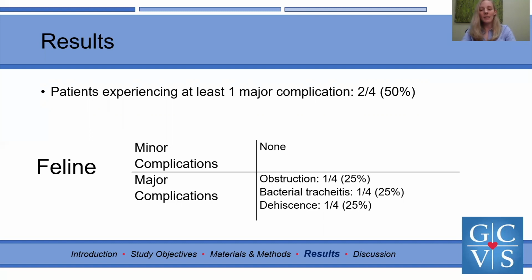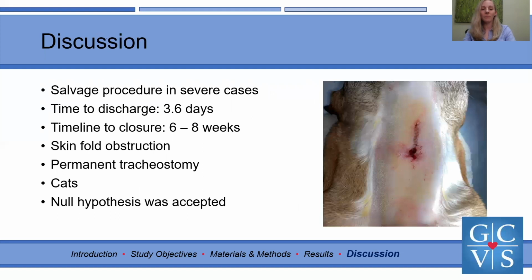1 cat had dehiscence of the tracheotomy site 48 hours after the procedure and required a revision procedure. Airway sampling at this time diagnosed bacterial tracheitis, which may have contributed to this dehiscence. Evaluating the complication rate of this technique must be considered in light of the patient population. Tracheotomy is a salvage procedure and is sometimes unsuccessful in these severe cases. For example, 3 canine patients returned for rehospitalization due to persistent respiratory difficulty. On intake examination, the tracheotomy was found to be intact and patent in all 3 cases.